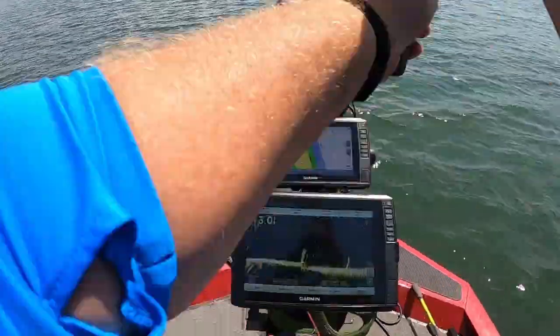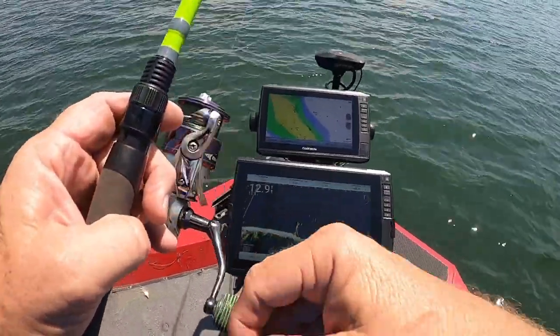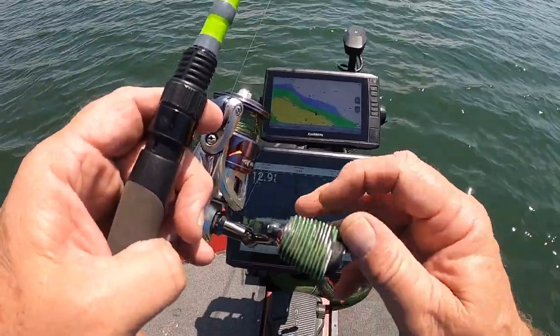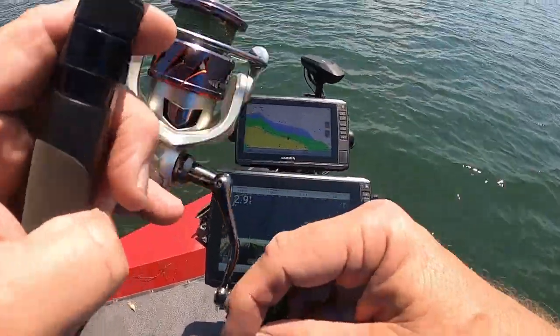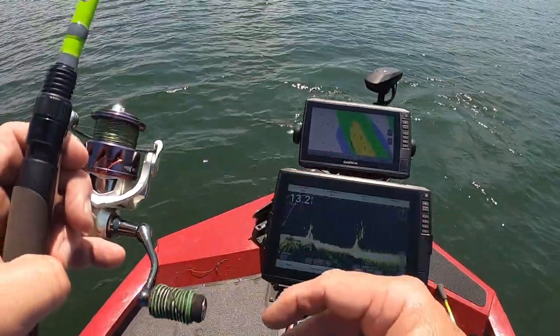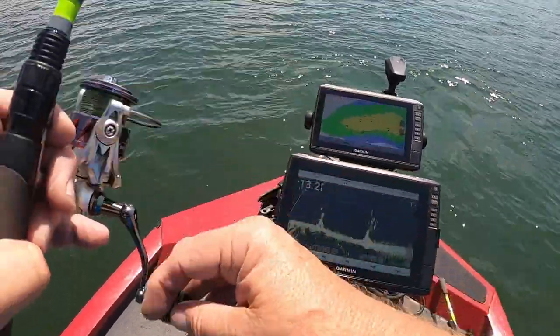All right, let's see when we reach this backside back here. This is what I want to throw at right here. I got some bass on there. That's it. That's a nice fish over on the backside there.